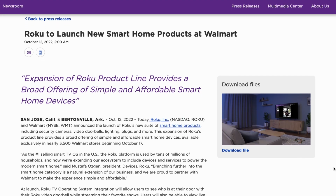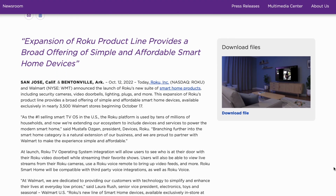Yeah, until recently, neither did I. And it seems like they haven't been out long. These were announced in October of 2022, and it seems to be an exclusive partnership between Roku and Walmart.